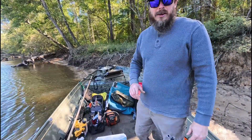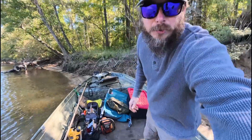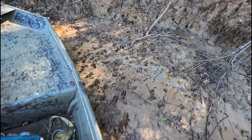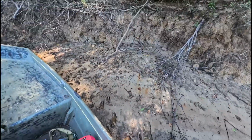So let me get this unloaded and get it to our potential camping site, and then I'll start going through it with you. Before I get unloaded, check out all the deer tracks where I parked the boat. That's pretty cool.